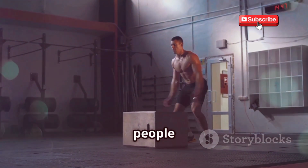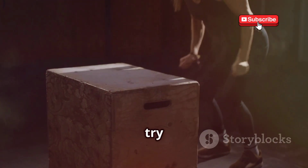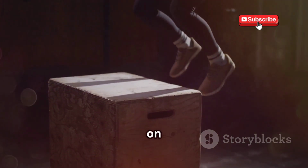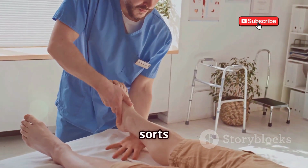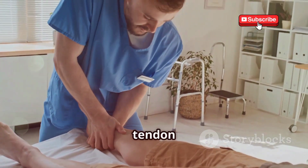The biggest mistake people make with box jumps is misjudging the height of the box. They get overconfident, try to jump too high, and end up landing awkwardly on the edge of the box. This can lead to all sorts of problems, including sprained ankles, fractured shins, and even Achilles tendon injuries.